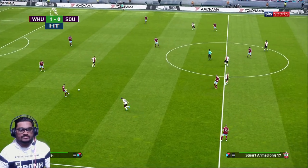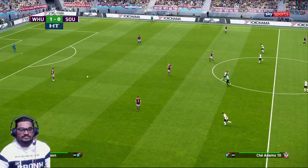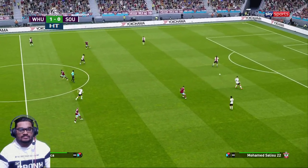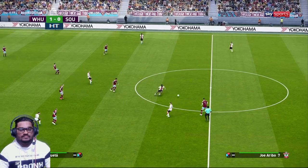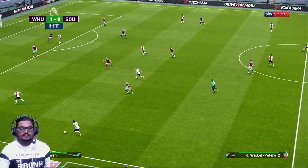Dawson. Up towards the front line. Well played, that has snuffed out the danger. Salisu pinged towards the front line. Dawson gets it away. Walker-Peters.